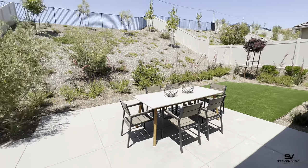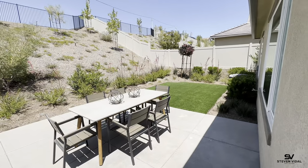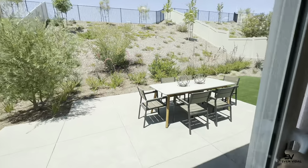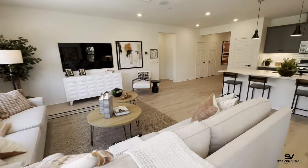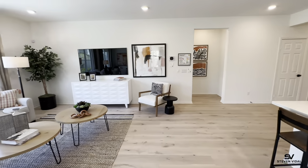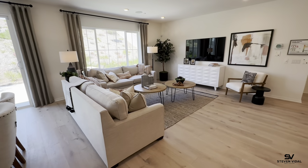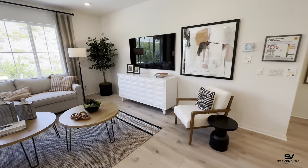But yeah, backyards do not come finished. This is finished right now for the model to show you what you can do. But typically it comes all dirt. It'll cost you around, I don't know, I'd say 10 to 30,000, maybe even 40,000, depending what you do to the backyard. You can go all out and spend quite a bit of money, or you can go pretty simple, put wood chips back there, a little bit of grass, some concrete for about $10,000 to $20,000. So here's the living room.